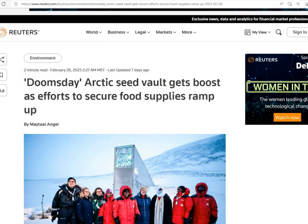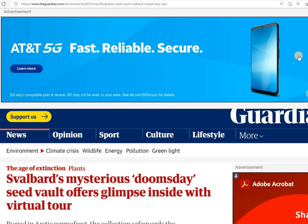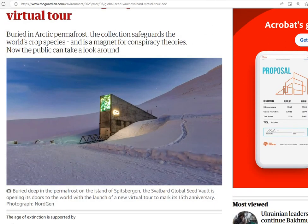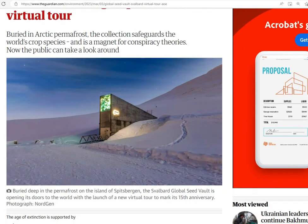And they offered us a little glimpse of what goes on inside of here, taking away some of the mysteriousness of it. And it is kind of important, in case things really do go awry, to have all of these seeds, especially if we want to go back from genetically modified crops, maybe even. We have a resource to go and get the real goods again.